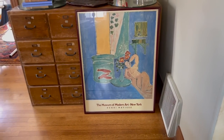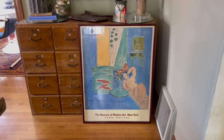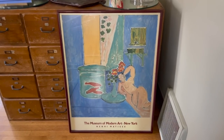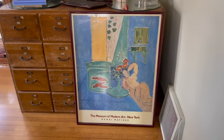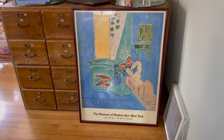This is most definitely something that will not be shipped. It's too big. So if I sell it, it will be local. So if you are local and you are interested in this, throw me out an offer that will make me want to sell it. Otherwise, I don't know if it's going to go anywhere.